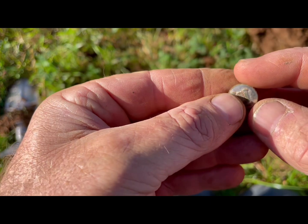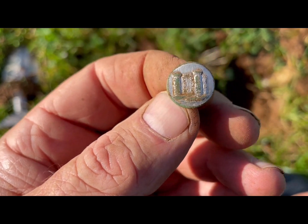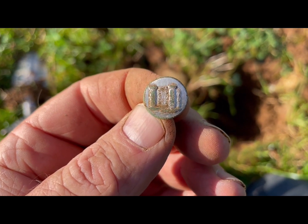Oh, I didn't want to bore you to death with buttons, but I think this one's got a castle on. And if I'm not mistaken, I'm quite near Nunney Castle in Frome, and I reckon that might be the castle. Not sure. Interesting though.